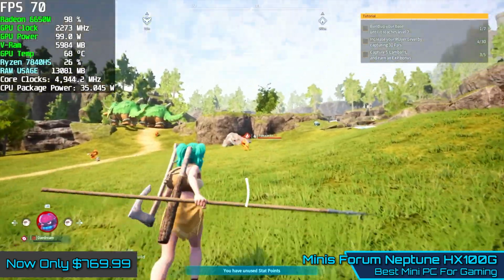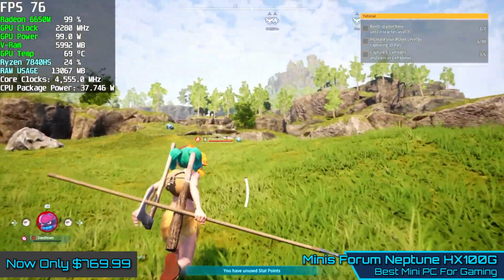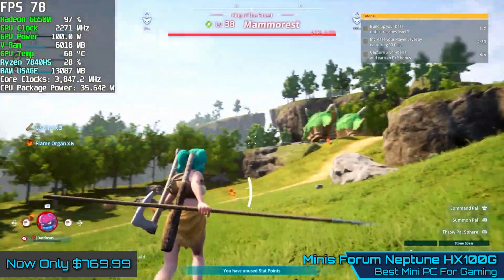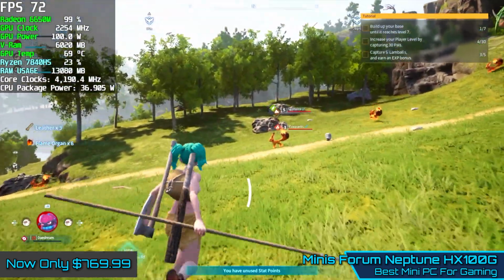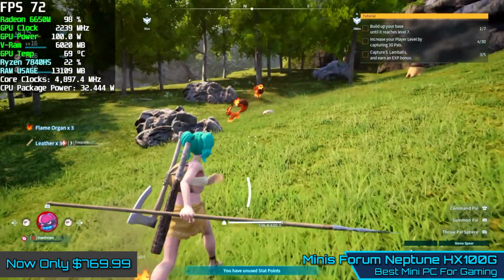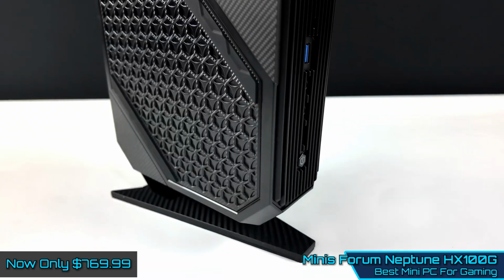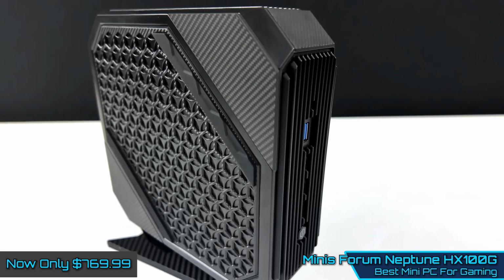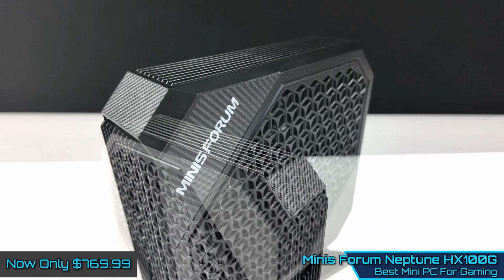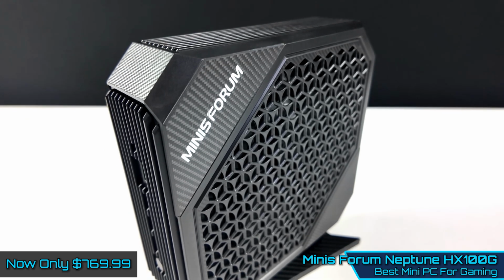You can tell from the specs that this mini PC is designed for gamers, creators, and video editors. It features an AMD Ryzen 7 7840HS processor along with a Radeon RX 6650M graphics card. Now, the size and weight of the HX100G does stretch the definition of mini somewhat. However, the additional size helps with cooling, which is a fair trade-off.